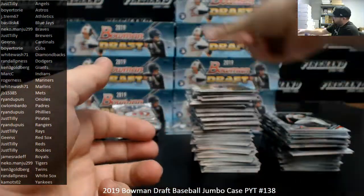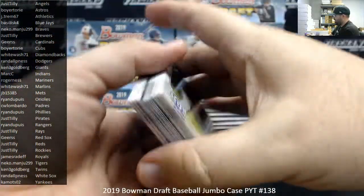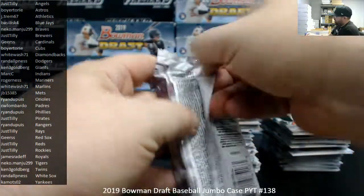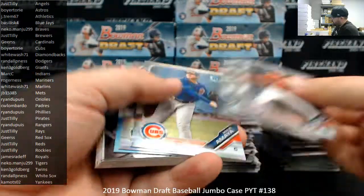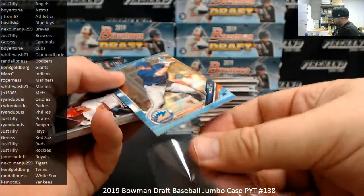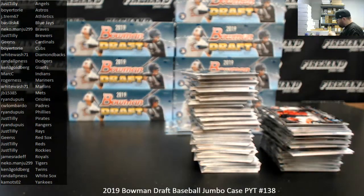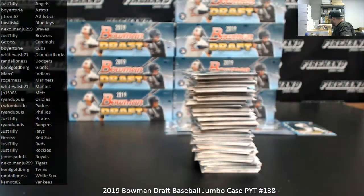I'm gonna just bottle up the rest of this case and send it to the incinerator. Only kidding. Yeah, if you had that as a personal box, you'd be ecstatic. This first box. Brett Beatty, Sky Blue Refractor, it is a first Bowman. All right, it's box one.